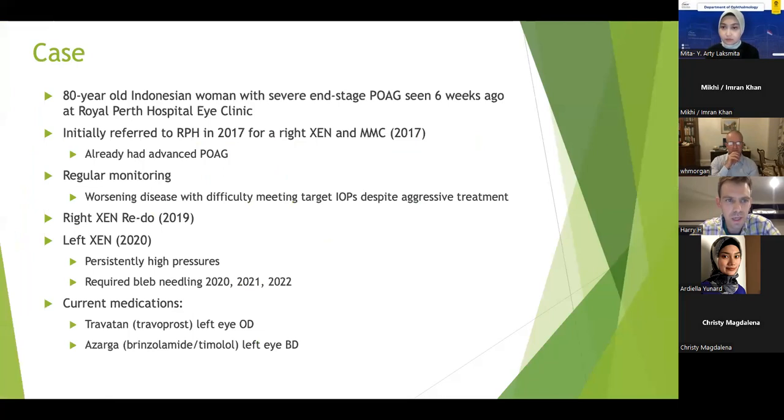So this is an 80-year-old Indonesian woman who was initially referred to Royal Perth back in 2017 for a right Zen and MMC. And at that point, she had already had quite severe end-stage glaucoma. And we recently saw her 6 weeks ago, but I'll just provide a bit of background.